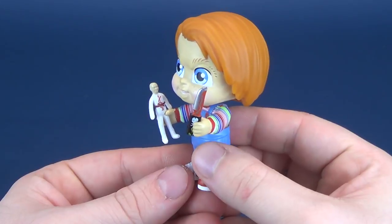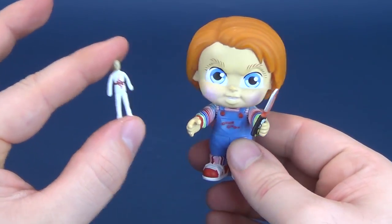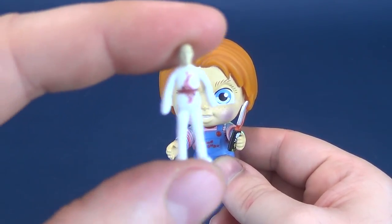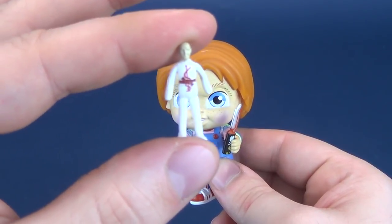And it's nice that we finally get ourselves a little voodoo doll, because we don't really get voodoo dolls that often included with Chucky. Few and far between. Again, nice little detailing there on the voodoo doll. Hopefully the camera's going to capture it. There we go. Thank you very much, camera.